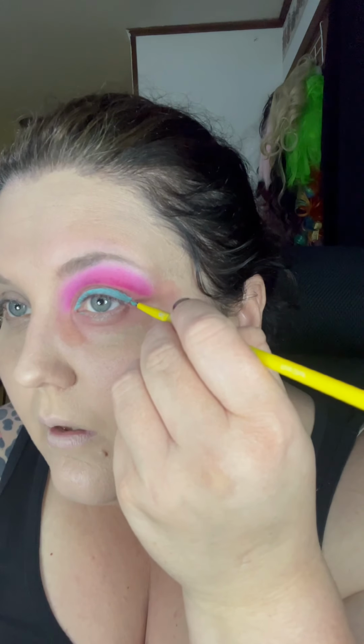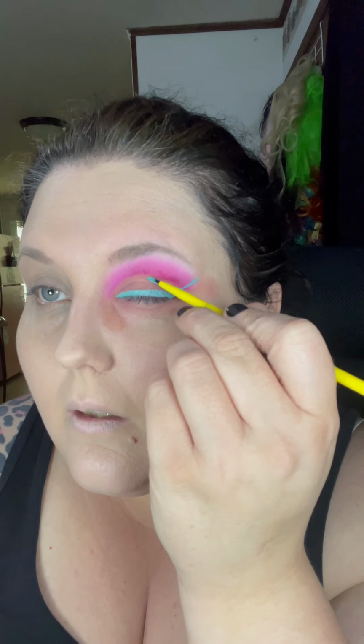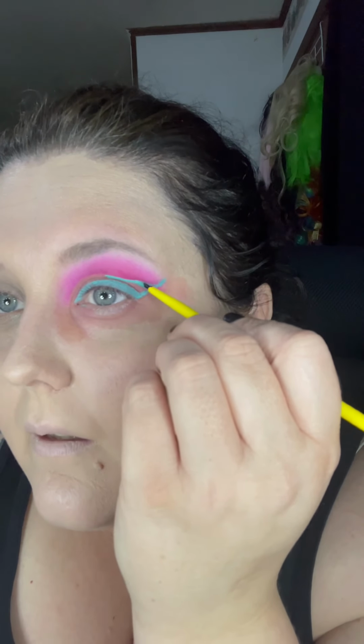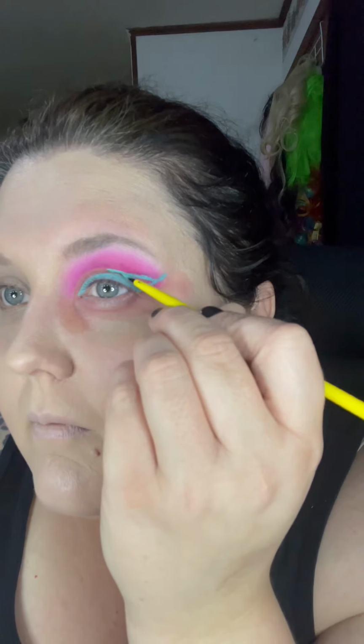Alright, so then I'm going to do a highliner. I'm going to start at the corner and bring it up toward my brow bone, like so. I'm gonna start right above my crease and bring it over, like so. And I'm gonna thicken up the lines.